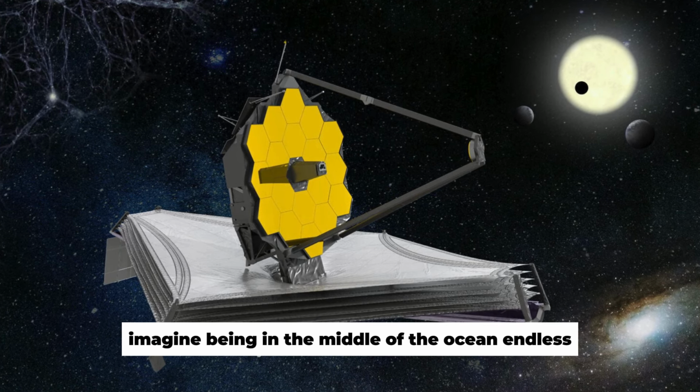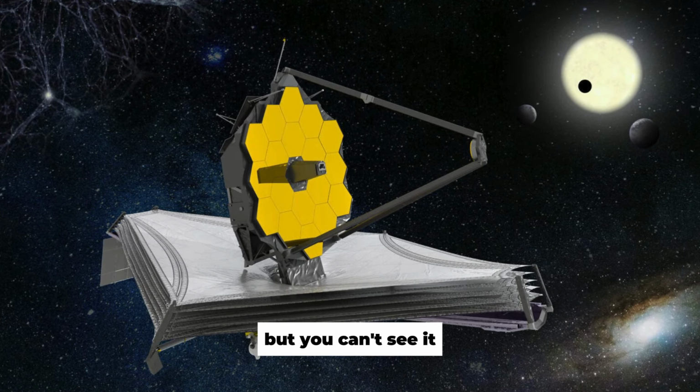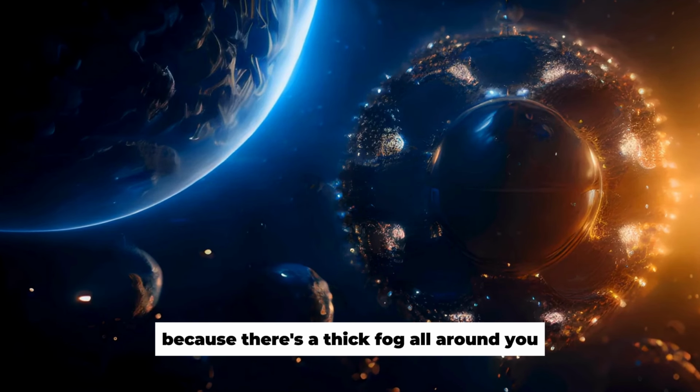Imagine being in the middle of the ocean, endless, but you can't see it because there's a thick fog all around you. Dense clouds hide the huge but dim sun. Is it day or night? You don't know. There's only a gray haze around you, and you're alone. Even if you try to swim down after several hours, you still wouldn't be able to see the bottom of the ocean. That's a typical water planet for you. I know it sounded kind of dark, but it's not that bad. These water worlds are more interesting than they may seem, so let's take a closer look at them.